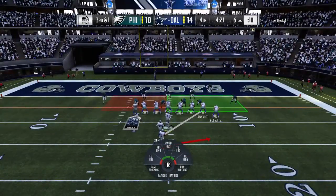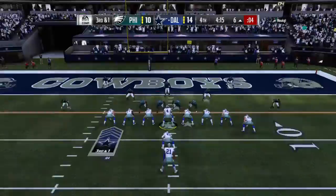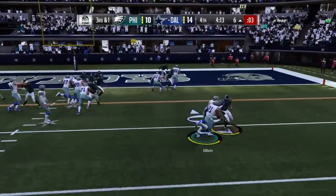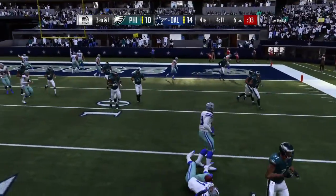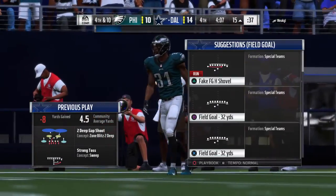We're going to 53. Here we go. 4-8. They'll pitch it out to Elliott. A loss of 8 on the play, and it brings up 4th.